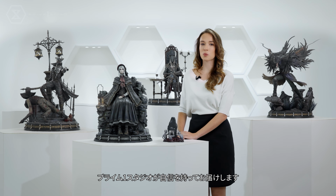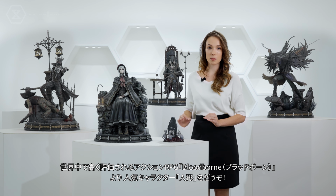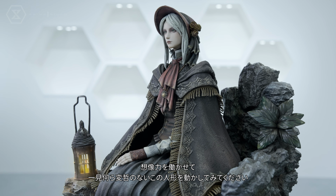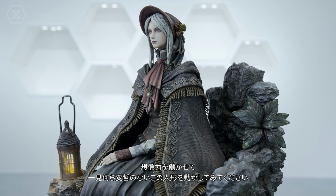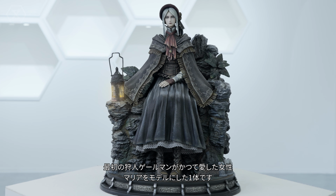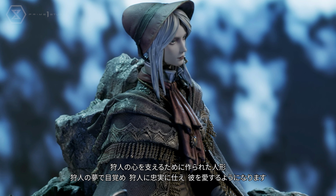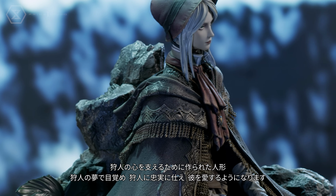Prime 1 Studio is proud to present a pivotal character in the critically acclaimed action role-playing game Bloodborne, the Doll. Power up your insight to animate the seemingly ordinary porcelain doll. Created by Gehrman, the First Hunter, the Doll is based on a student that he used to hold affection for, called Lady Maria. Here to embolden the Hunter's sickly spirit, the Doll awakens at the Hunter's Dream.